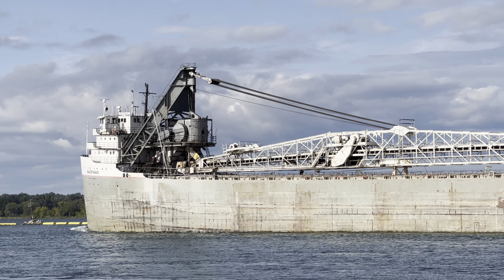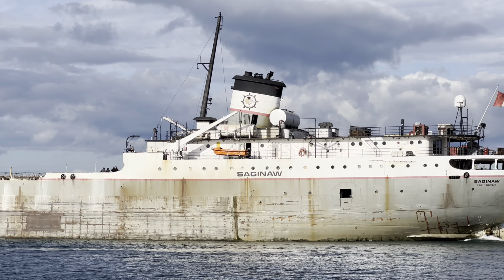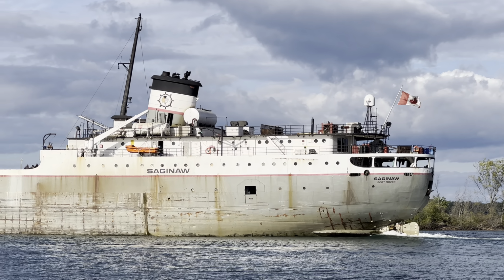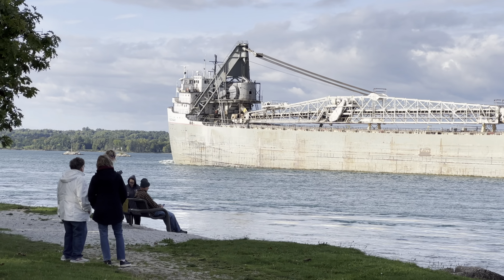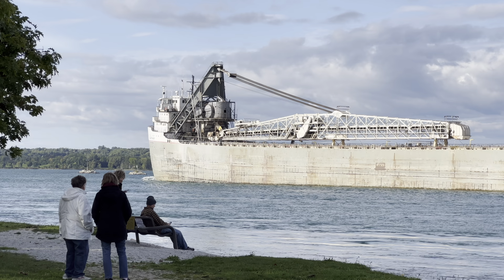Okay, it's windy again. So there they go. I'm gonna get ready to head back home. Time to get dinner and all the rest of it.